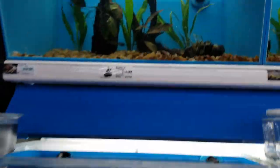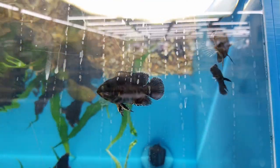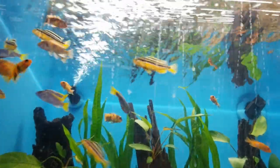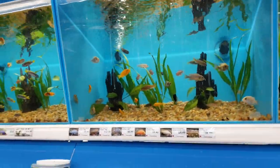Let's get right into this, and of course, let's go inside Pet Supermarket. Come on, what you waiting for? All right, so we got some feeder fish, some rosy reds. We got some beautiful Oscars. I believe these are ruby Oscars. They're black now, but they will develop to be a nice red color as they get older. Got some African cichlids, some feeder guppies. But that's not what we came here for, guys. We came here for something else.